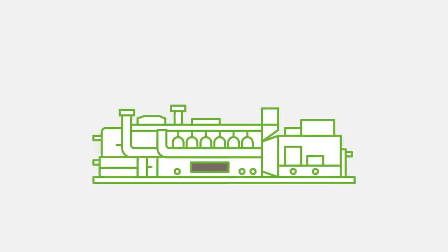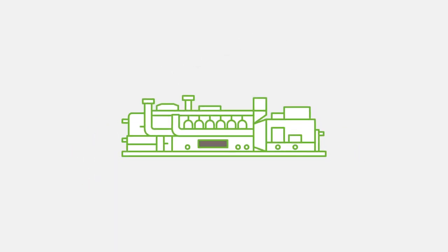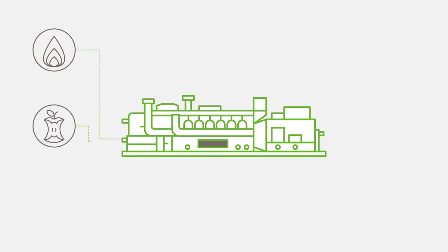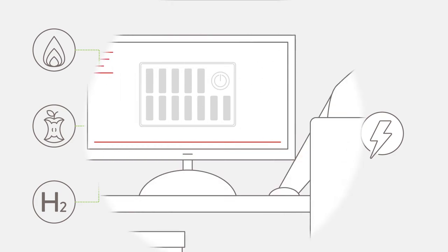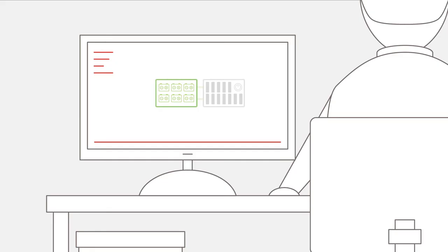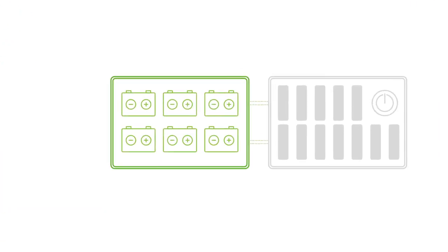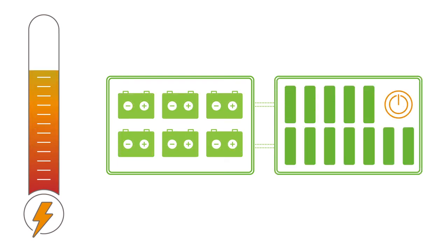Clarke Energy's gas-fueled engines provide a proven and flexible power generation solution to the peaking sector. The fuel can include natural gas or green gas, such as biogas, biomethane or hydrogen. The plants can be controlled remotely and have the ability to dispatch power at the click of a button. Peaking plants can also be combined with energy storage technologies such as batteries to provide instantaneous power to the grid system.